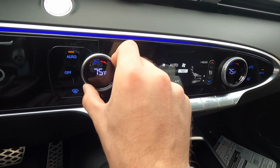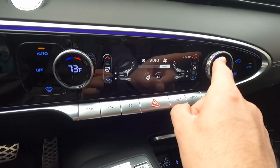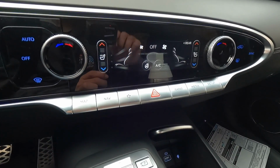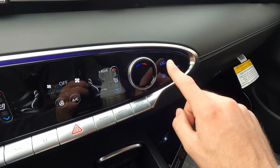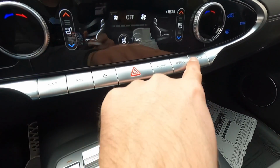These are your temperature control knobs. You can see it displays the temperature on the control knob, so I think that's pretty nice. And then you have all of your front defroster, your rear defroster, your sync button, and your recirculating. And then you get these physical controls down here.